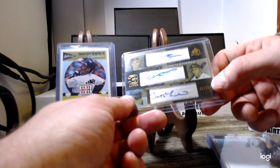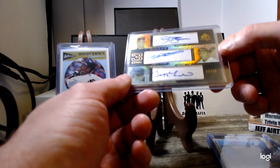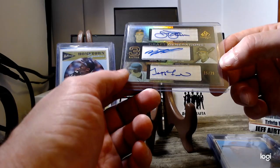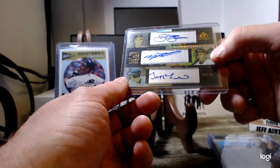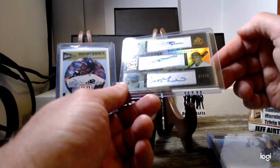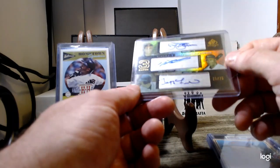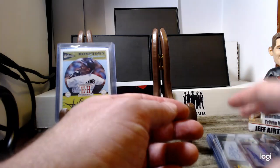This has a couple more Hall of Famers, but these are modern card Hall of Famers. This one is Jim Palmer. This is an autographed trio with serial number to 25 with Miguel Tejada, shortstop who was very, very awesome in the early 2000s, him with A-Rod and Jeter and Nomar. So really happy to have this autograph card of Miguel Tejada.